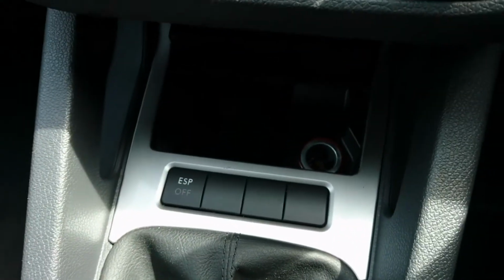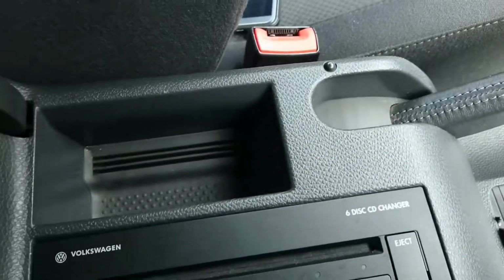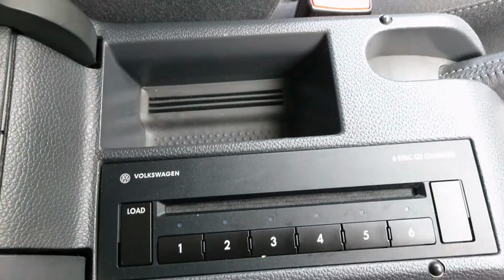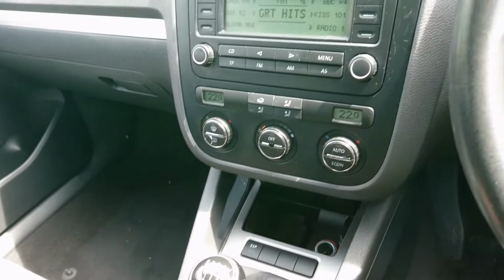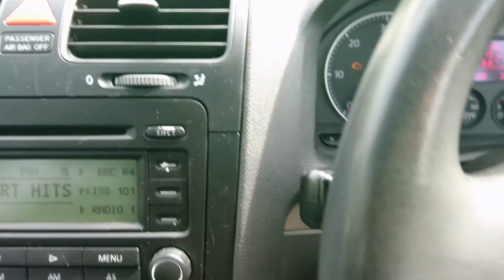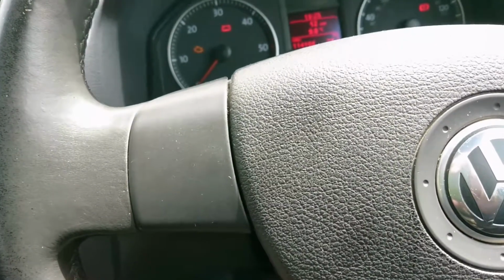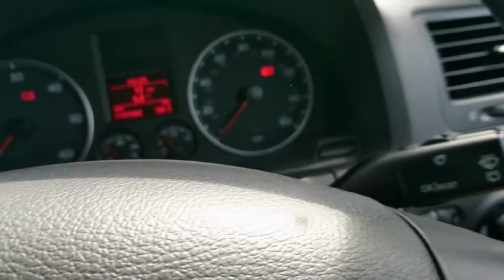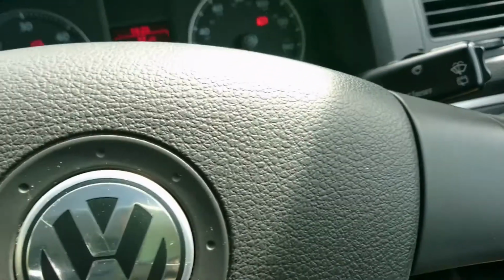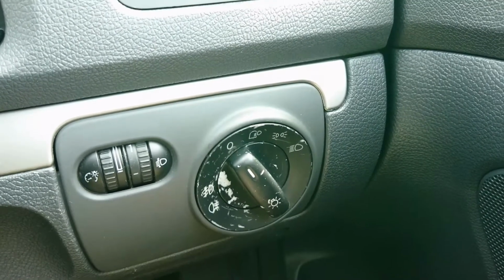Got ESP in this car, cigarette lighter and place to dump stuff. And a CD disc changer in the centre armrest. Very fancy. Must be an option or something on one of these. Yeah, I mean it's nice and clearly laid out. But one thing I don't think this car has is cruise control, which is surprising possibly. It's got a nice trip computer to fiddle around with on the end of the wiper stalk. I think those are automatic lights, but I'm not quite sure.